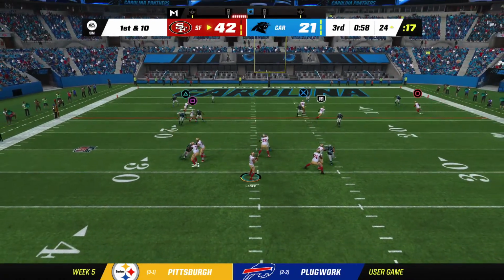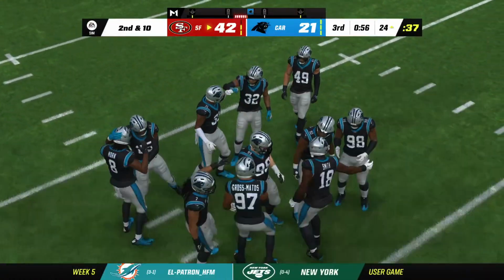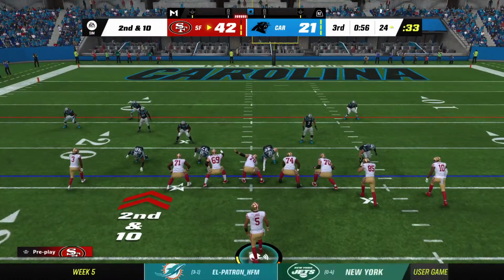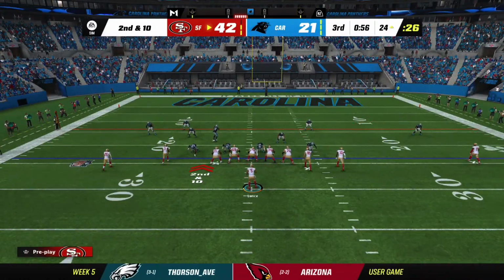Throwing now is Lance, and he rifles one incomplete. Not a common sight, at least on this drive. A momentary setback, though, for this passing game that has been moving well this series. Good thing for them, though. Still 2 more downs to connect and try to pick up another first down.